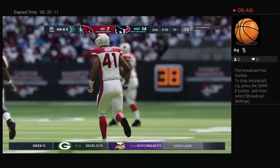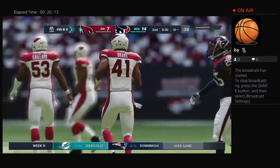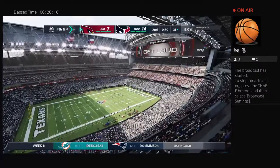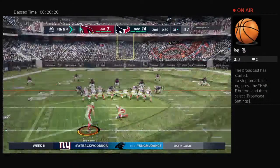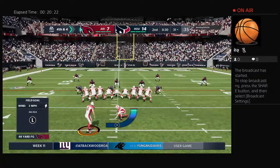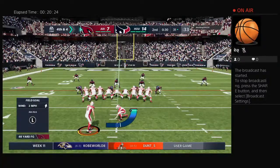Blanketed coverage by Houston makes it 4th down. Has to be a little bit of frustration there. Back-to-back incompletions. Receivers blanketed on both attempts, this time on 3rd down. So out comes Justin Rohrwasser in the field goal unit.